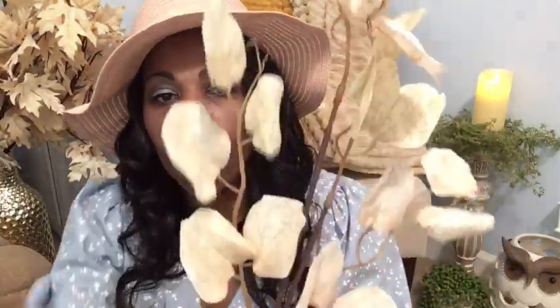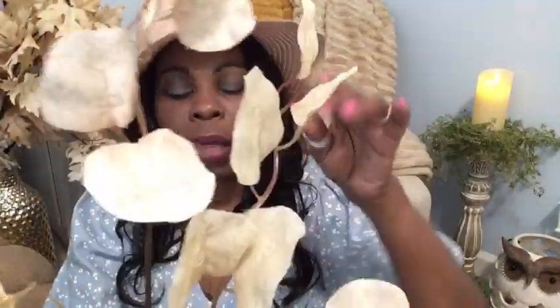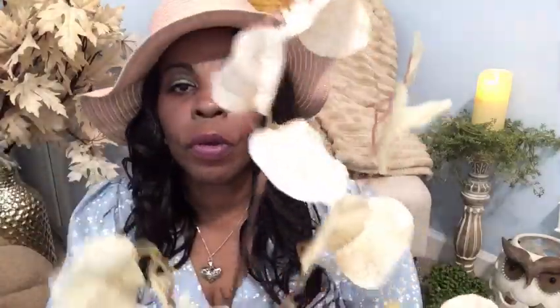I bought these last year, but I could have sworn that they brought in more texture this year with these florals than they did last time. So I thought all of these were beautiful, and I cannot wait to decorate with these.